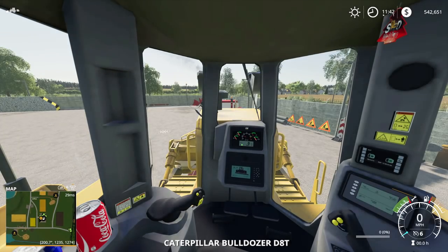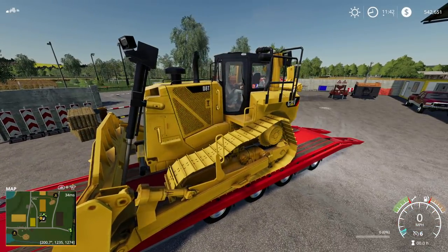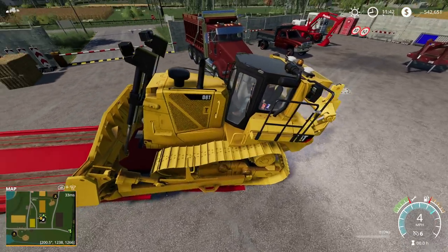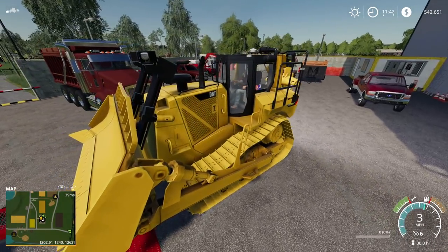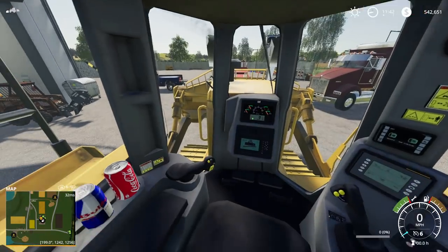Let's go ahead and fire this bad boy up. Alright, we're going to back it off. I got the wood on the trailer because metal to metal can be really slippery as I'm dragging the blade across the thing. There you go. I got Red Bull and Coca-Cola in here. Look at that.